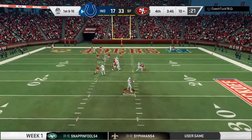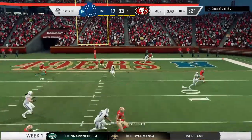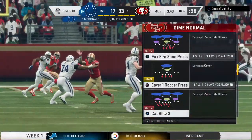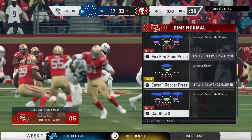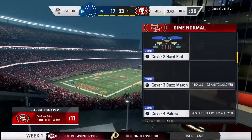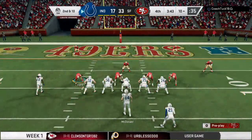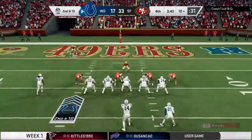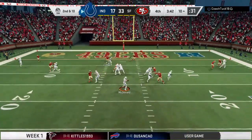Operating from the gun, McDonald. Throwing over the middle, and it's incomplete. Not sure what happened out there, but it looked like the timing was a little off on that throw. Well, you know I'm a defender, so what am I going to say? Great defense. Darn right. They did something to disrupt that timing. An incomplete pass on first down. That leads to a second and 10.